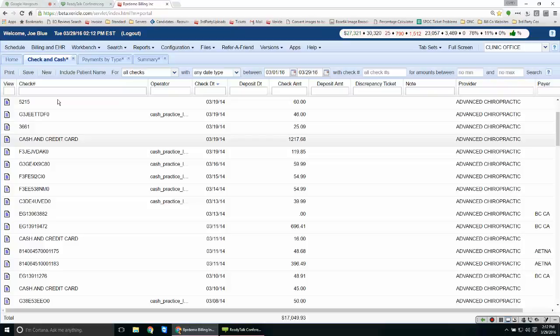Remember, this should mirror a deposit slip. For every single check you have a line item, and in here, for every single check you have a line item. So those things match up. So when somebody's going to reconcile all of the checks that you have posted in the system, you should be able to find all the ones that are posted versus all the ones that you're depositing.